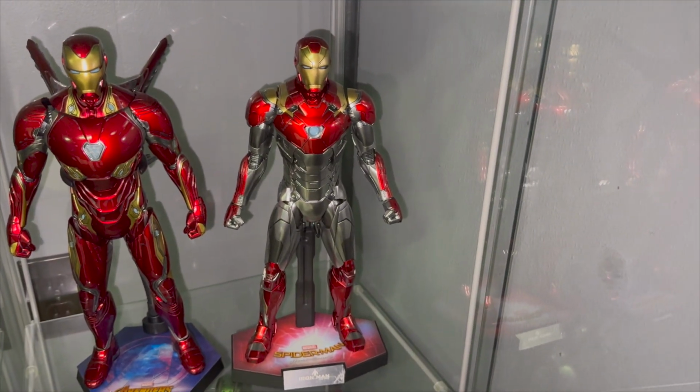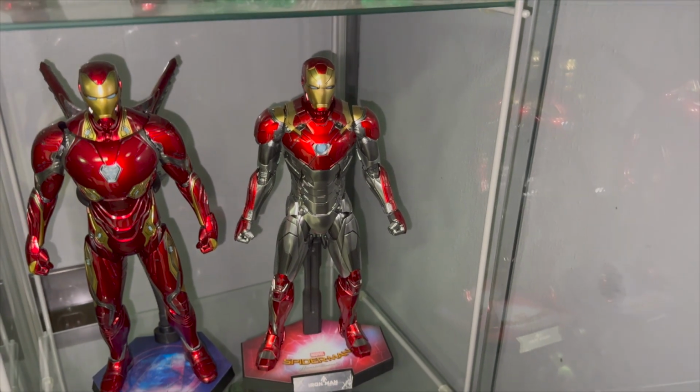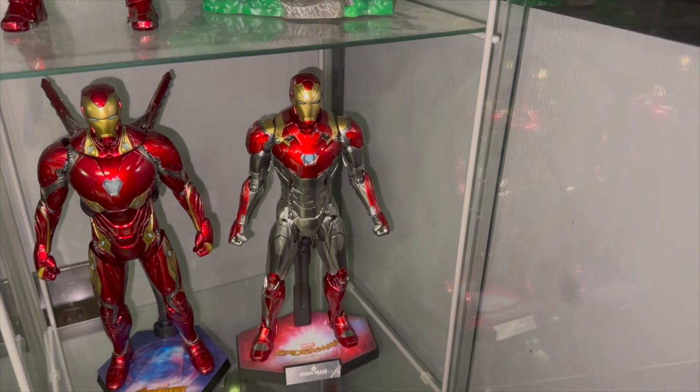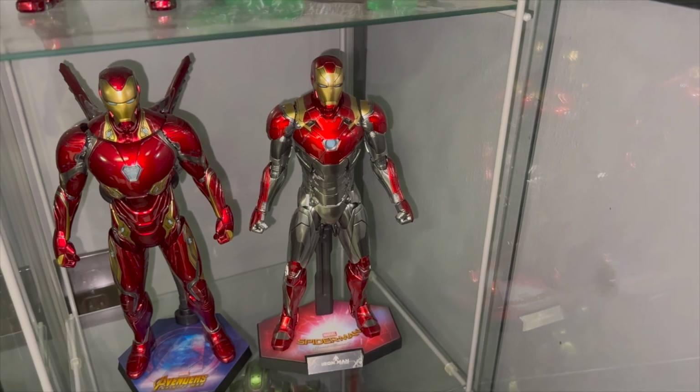Then beside that, we've got the Spider-Man Homecoming armor. This is another one that I think is pretty underrated. A lot of people don't like it because it's just a repaint of the Civil War one. But personally, I really like that space gray gunmetal that they went with here, and I'm just a fan of it.